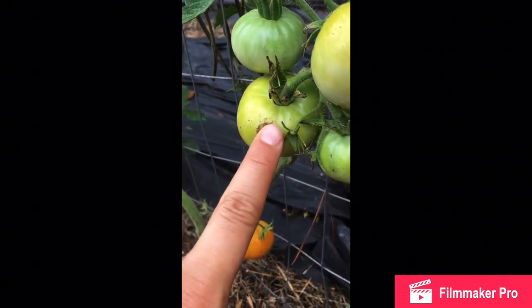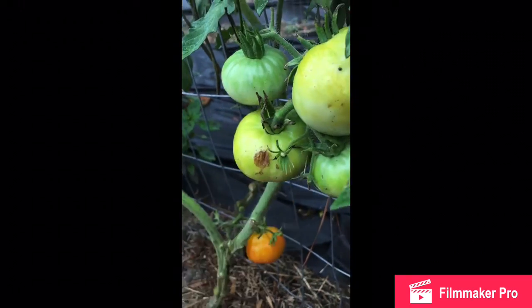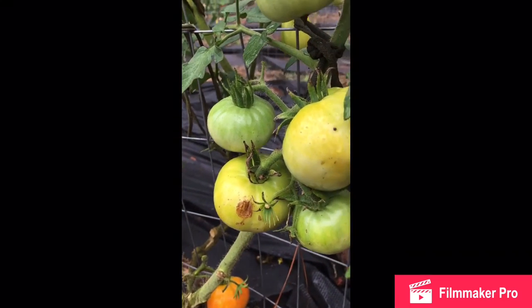I saw something I needed to prune. Half-eaten leaf. Yep. I think I might actually do a little bit of fertilizing today. Oh. I'm gonna leave that and see if that scabs over.